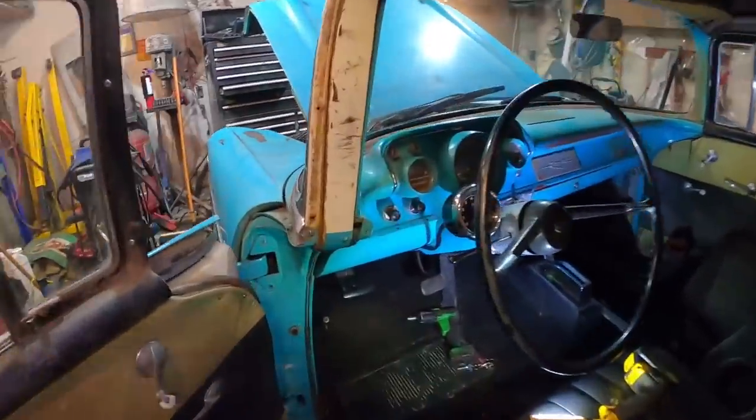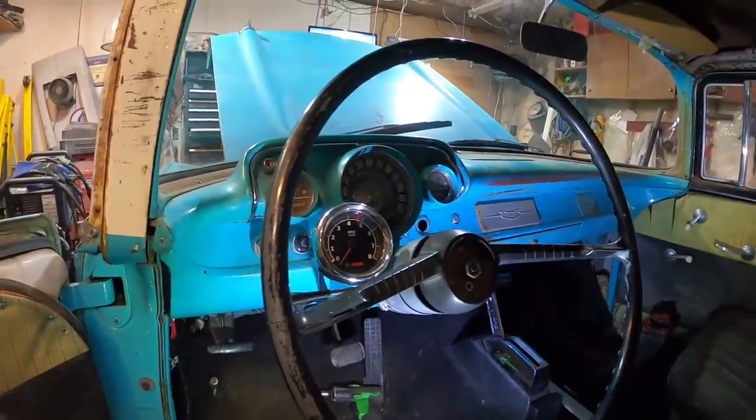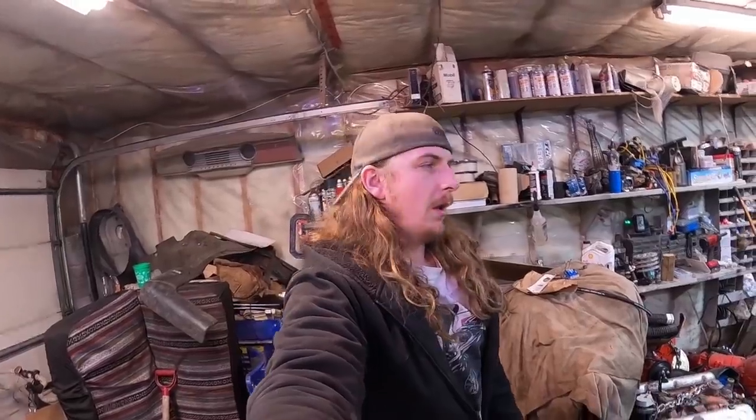Otherwise, under here's all done. Got the wires all tucked up. You'll have to take my word for it, the dash lights still work, but they do. So that's good, getting all the little stuff done. This thing's basically 100%. All I got left is the heater core, which like I said, hopefully will be here next week. That'll just be a couple of bolts, a couple of hoses, and it's done.